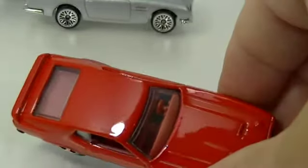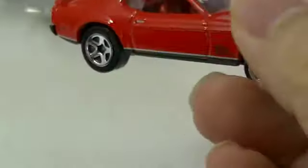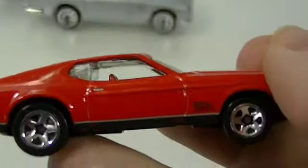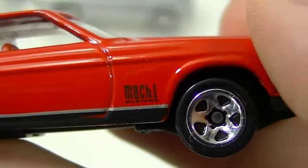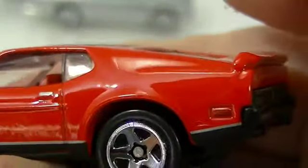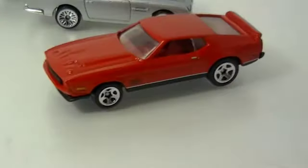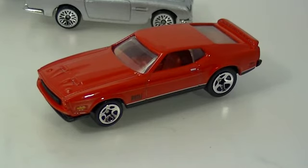So, this one, much nicer paint job on that one, by the way. See what the badging looks like. Nothing in the front. Nothing in the back. You get a little bit. You got, what is that, Mach One? Yeah, Mach One Mustang on the other side, and that is it. You get yourself a couple blinkers, and that is it. Hot Wheels spared no effort on these. I guess they do look like the movie.